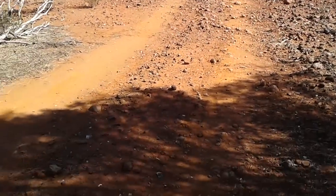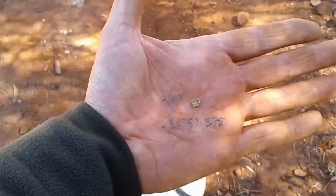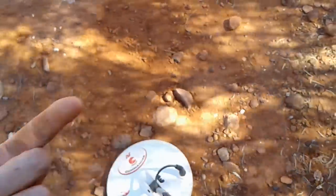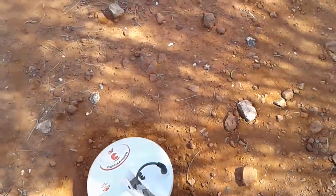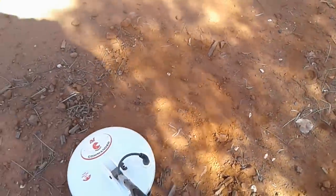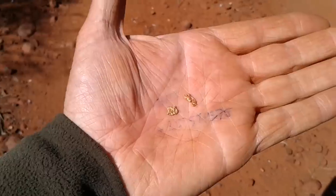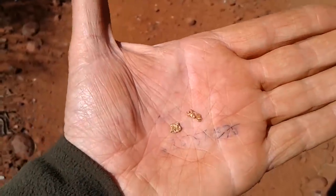I don't know where it goes, but anyway, I'm just running the detector along, and the next thing is a signal right there in the middle of the track, and I thought it was a piece of rubbish again, piece of metal or something. Turned out to be a little piece of gold, and that's it right there. So that one came out of just here, and just over here I've got another signal. You would assume it would also be a piece of gold, and right next door to the other one. So there's those 2 little bits I just got out of that hole over there.